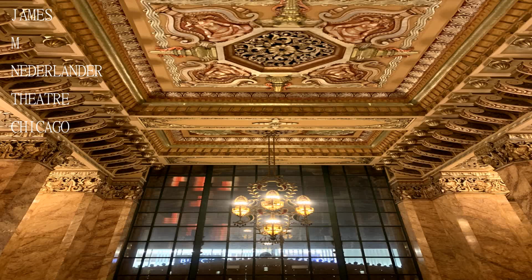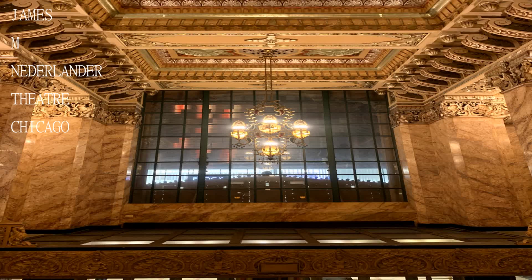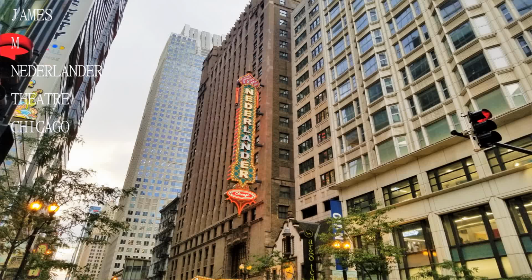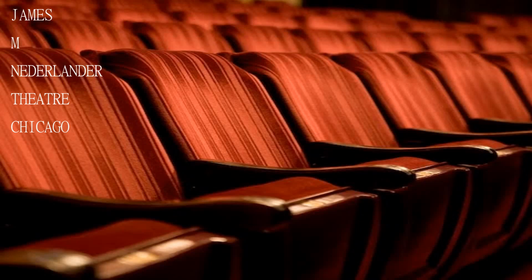Sat a few rows back in the dress circle, where you don't see things way up high. You saw most everything though. Great acoustics. The show was incredible. Very clean, comfy seating, and the construction was so ornate. Lots to look at during intermission.